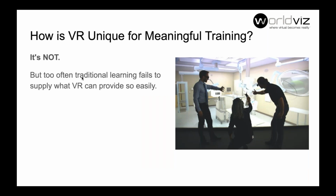So how is VR unique in its ability to provide meaningful training? For the most part, VR is not unique in its ability to provide meaningful training. But too often, traditional venues of training programs fail to do what VR can do so easily. So let's look at what some of these very easy capabilities of VR are.